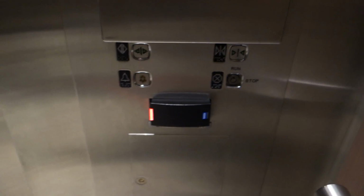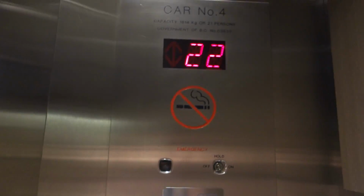See, those are the Dewhurst US89 buttons. You can see they covered up the floor buttons there. Going down? Yep.